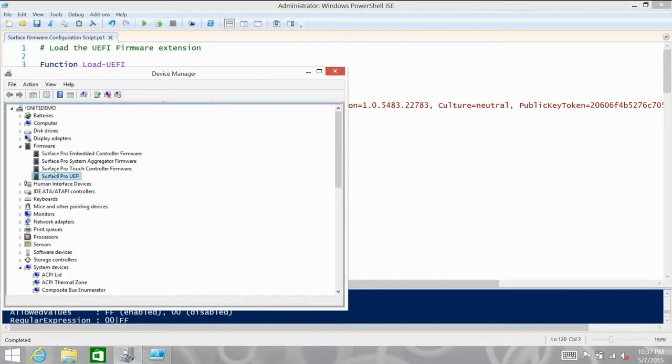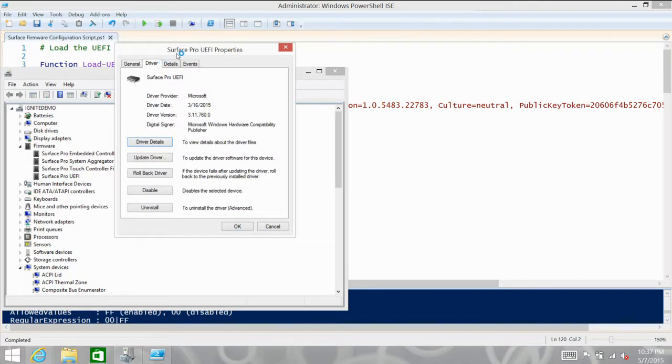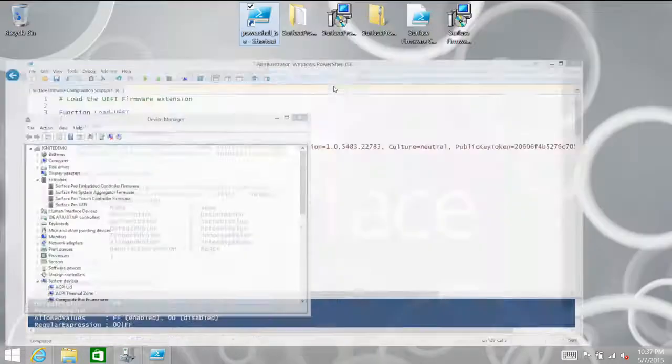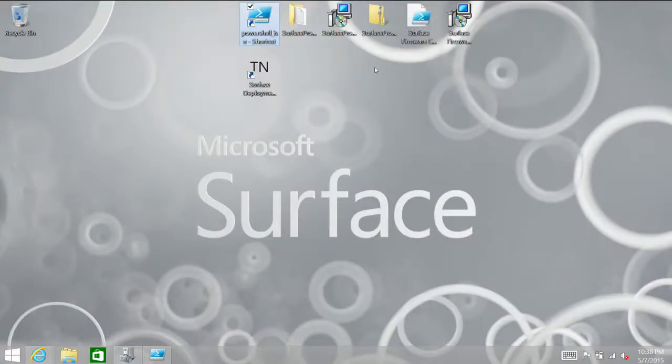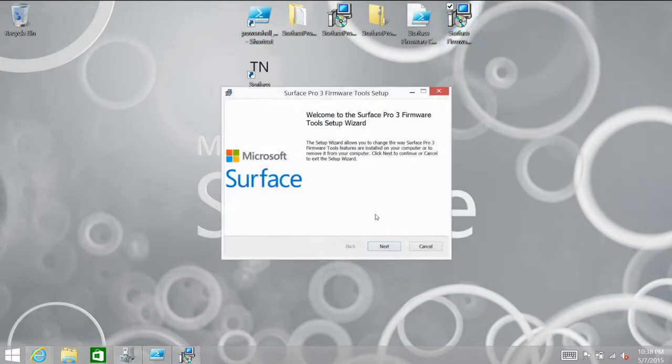Like I said, the first thing is to make sure you have the correct version of Eufy on your device. The easiest way to verify that is to go into Device Manager under Firmware, where there's going to be a Surface Pro Eufy. On this one, we've got the 760, so we're good to go from a firmware standpoint. The other part is you need the MSI installed. For the sake of time, I've already installed it. If you do it non-quiet, then obviously it'll give you the UI. Otherwise, you won't see anything.